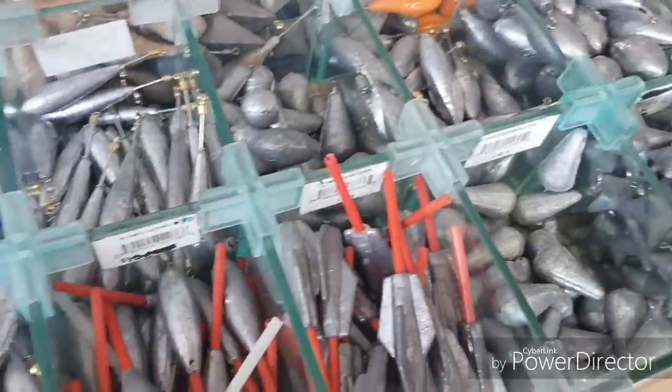Different types of lids. Funny looking lids, some of them.